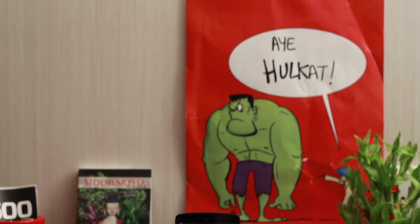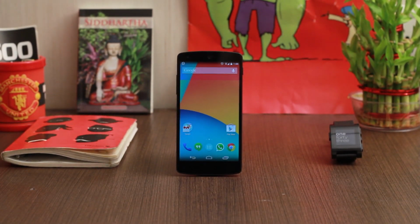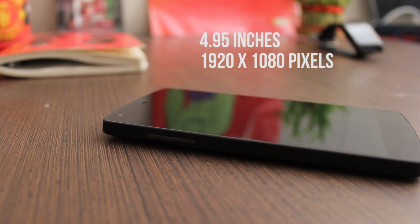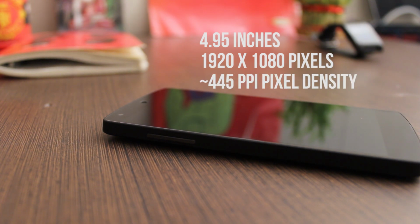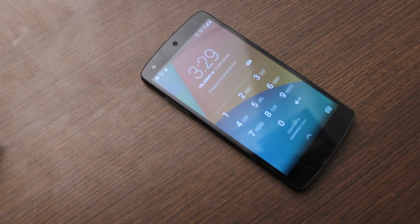The Nexus 5 is the flagship device for Google and its specification can be considered high-end even today. It's got a 4.95-inch 1920 by 1080 Full HD display with a 445 ppi pixel density. The phone has Gorilla Glass 3 and should protect it from minor drops.